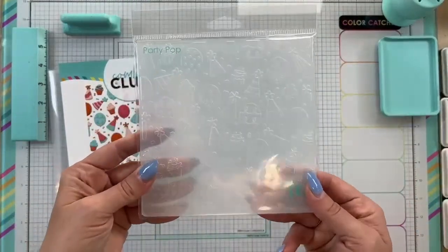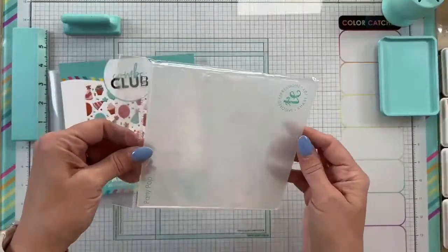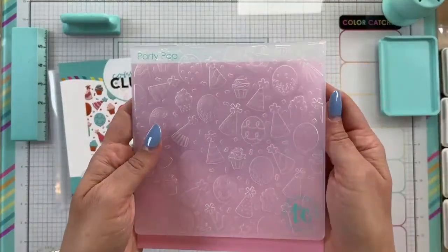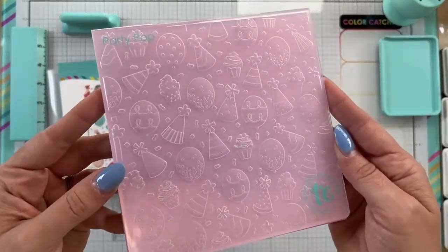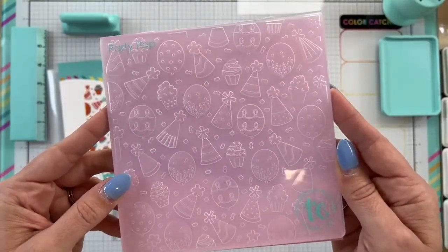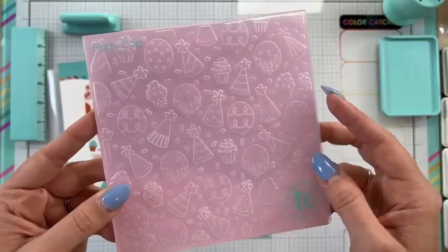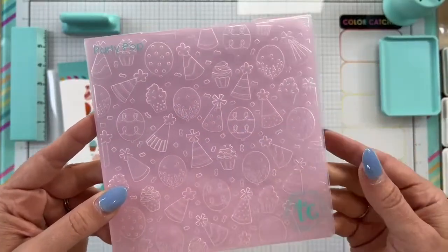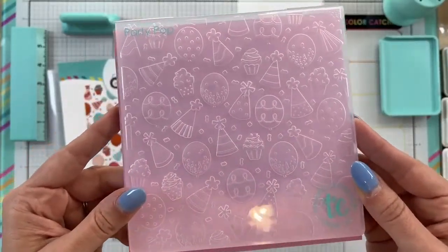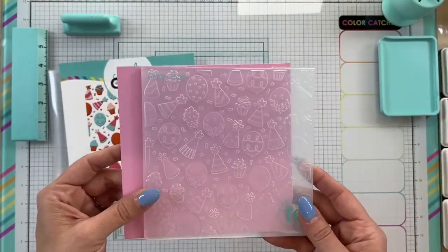So then we have the 3D embossing folder. This one's a little harder to see. If I open this up, I can maybe get a piece of paper behind it and you can see some of that design a little bit better. There we go. How cute. So after you stencil the party hats and the balloons and the cupcakes, then you use this embossing folder and it adds all the little details. So you add polka dots to your hats and confetti inside the balloons, and we've got some little Whitney's favorite doodly boops, little swirls on the balloons and doodly boops in the background, and it all comes together to create a really fun pattern.